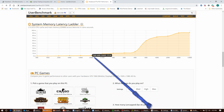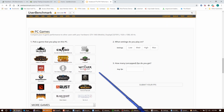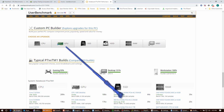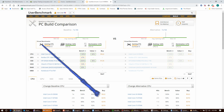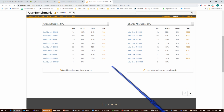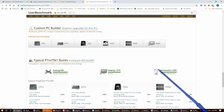And you can see the latency ladder and how they put it in, like the more that came in and what it did. And you can go down here and choose upgrades and see, if you wanted to upgrade your CPU, what could you upgrade? This is what you have versus this is what you want. So you can play around with that website. It's sort of cool. All right.